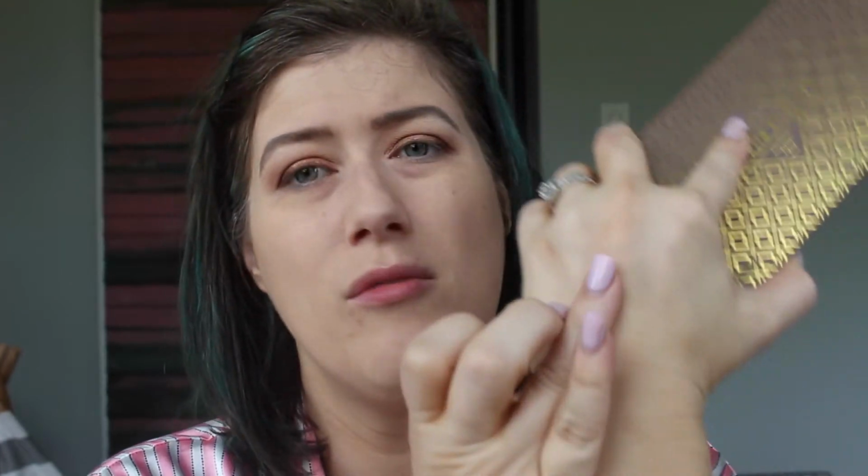I kind of want to wear this maroon color on my lower lash line. So I'm going to put on mascara and concealer and all of that, and then I'll come back and add that to the lower lash line and we'll see what that looks like.